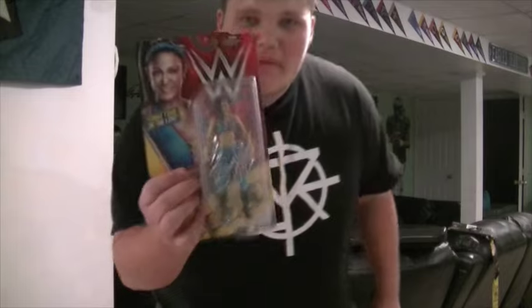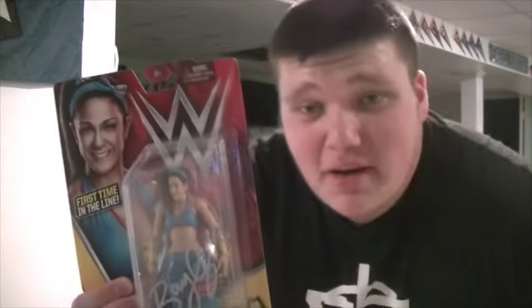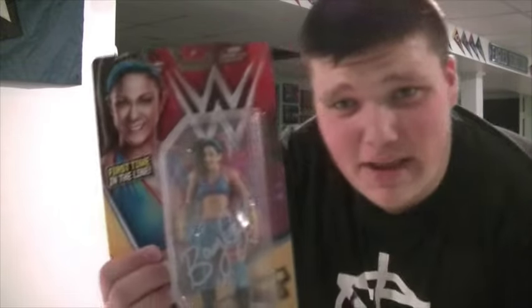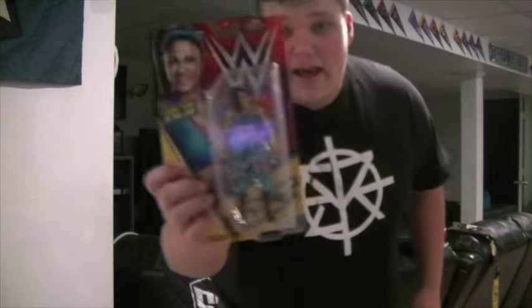Now moving on to the signed figures. Only got two of them. The Bayley basic figure. I was going to buy the Elite figure, but I think it was $50 there, so I was not going to spend that kind of money. Sorry, Bayley. So I just got the basic of you. Says Bayley, still awesome. Great figure, and first time in the line actually, so that's very cool.